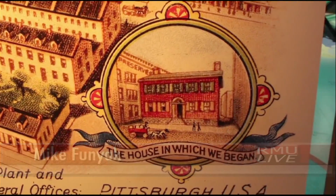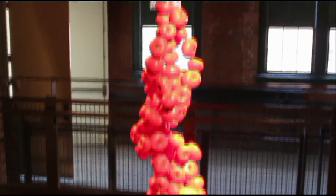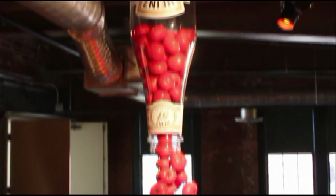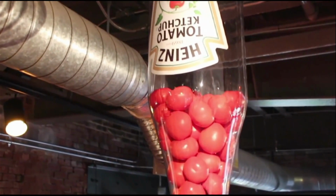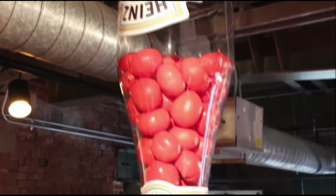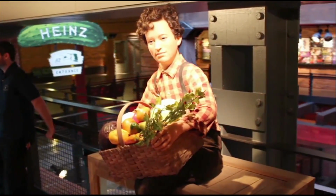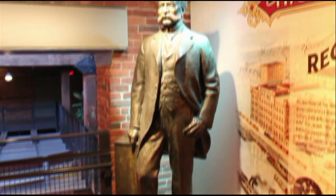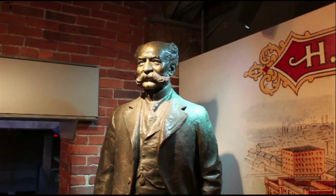new display. On September 6, 2014, the Senator John Heinz History Center, located on the edge of Pittsburgh's Strip District, opened its newest long-term exhibit showcasing the legacy of Henry John Heinz and the Heinz Company. Throughout the new display, History Center visitors will discover how Heinz started his own business from growing and selling produce from his mother's garden to a globally recognized company.